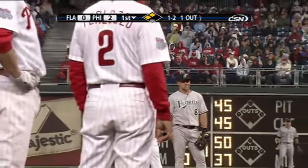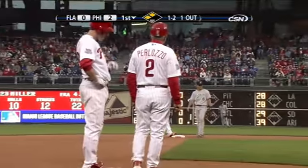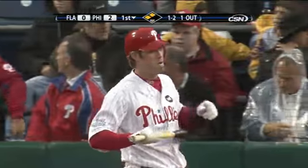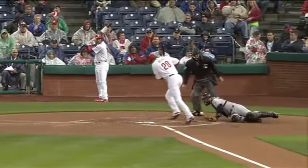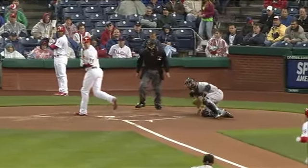Yeah, it's not like Werth grounds into a lot of double plays. He has this year a couple times, but now that takes that away. Good job by Baker, just selling out. Look at how he took that right off the top of the chest protector and almost bounced over his shoulder.